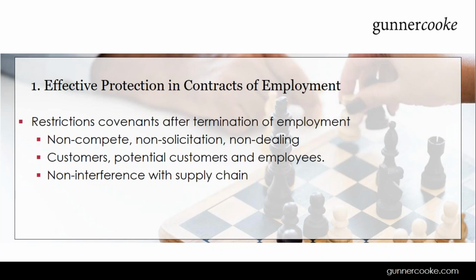What I've quite often seen is contracts which have, for example, a non-compete clause and a non-solicitation clause, but there's no non-dealing clause. And I always think it's worth having a non-dealing clause because evidentially it's often easier to demonstrate that an employee is dealing with one of your customers after termination of employment as opposed to solicitation. And by dealing, I mean actually doing business with the customer. So, in that context, having solicitation alone might not be enough to catch the activity in question.